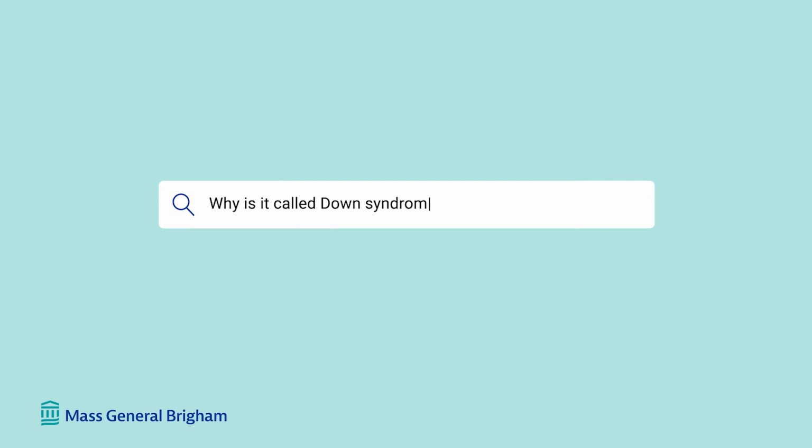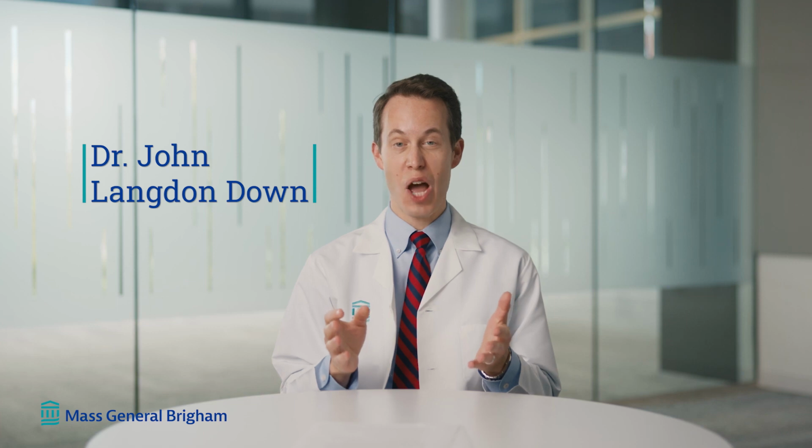Why is it called Down syndrome? Down syndrome is named after Dr. John Langdon Down, a British physician who was the first to describe the characteristics of people with Down syndrome. Little known fact, after Dr. Down passed away, his own son had a child with Down syndrome named after his grandfather.